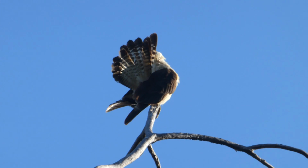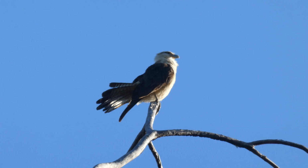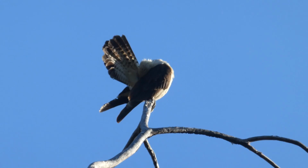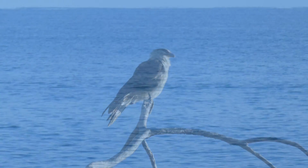This is a yellow-headed Caracara, which I saw on the coast path. One of the benefits of staying at Drake's Bay is you can walk along the coast path. A lot of tourists use it. I think probably not enough do. There's so much you can see along that path, especially if you get up earlier in the morning.